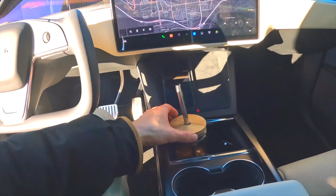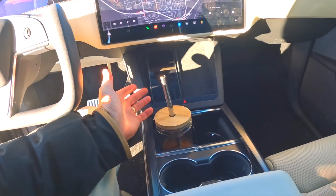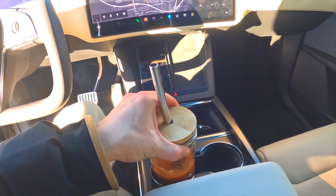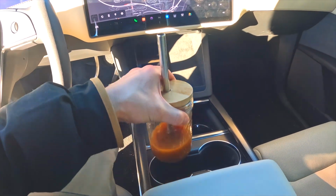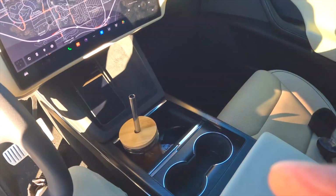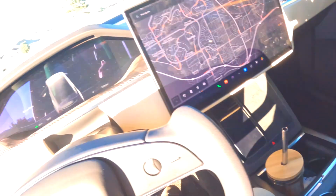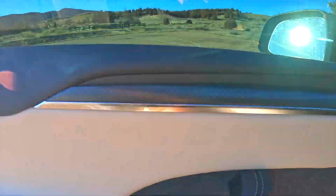I've got my drink in this little cubby there. It's not actually a drink holder because the drink holders are too small, so this drink doesn't fit in there, kind of a pain. I've got another drink back here just sitting in the cup holder back there. And so the drink situation is bizarre.